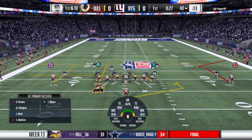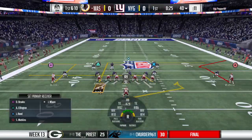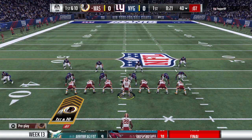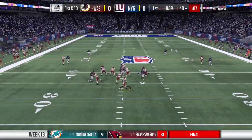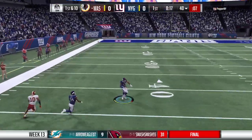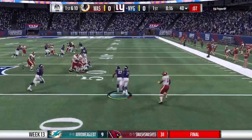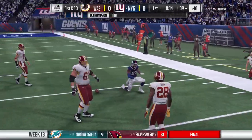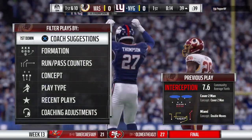4 down. Here we go now. Blue 90. Blue 90. Over. On 1st and 10, Sparks. This is intercepted. Picked by Darian Thompson. And the return stops at the 39-yard line.